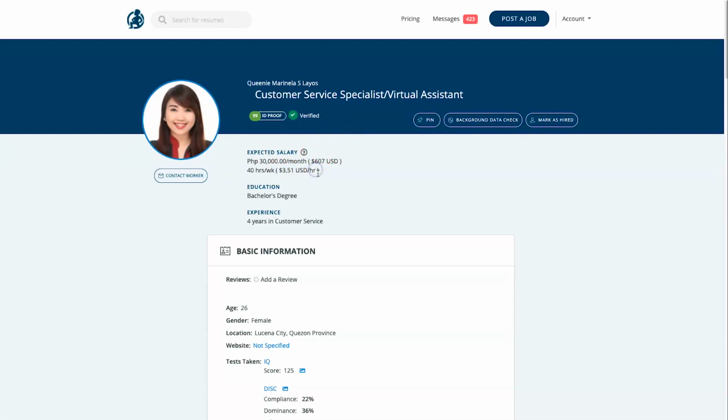But as you can see, $3.51 per hour is what she's expecting. You can pay her less if you want to. And maybe if you only wanted to hire part-time, you could also just pay 20 hours a week, which is going to cut that down to $15,000, right? It all depends on what your job is about.